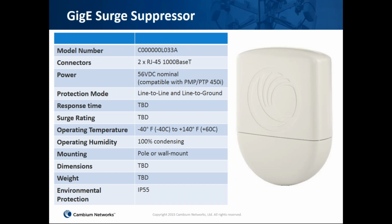About this, there is a gigabit surge suppressor, which will have 2 gigabit ports, 100 BST, with protection mode of line to line and line to ground. It is an outdoor device. It can support up to 60 degrees Celsius operating temperature. Humidity is 100% condensing. It's IP55 environment protection.